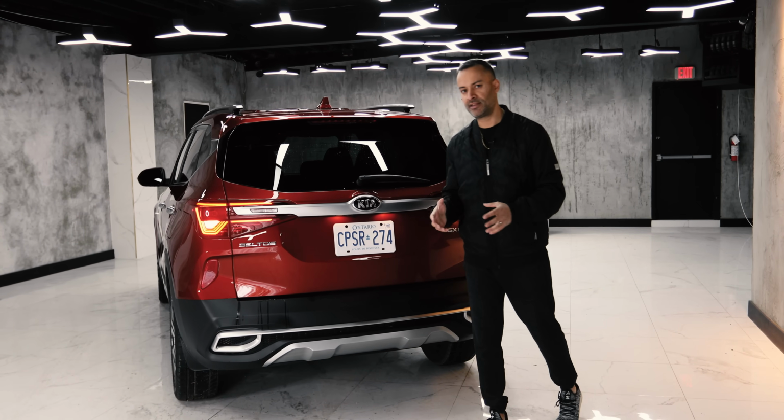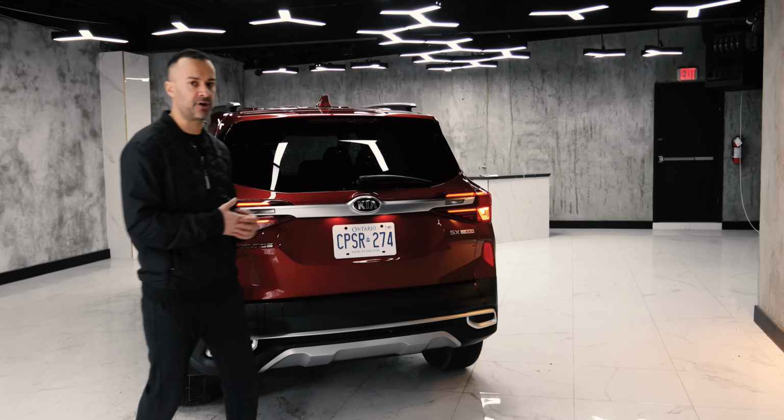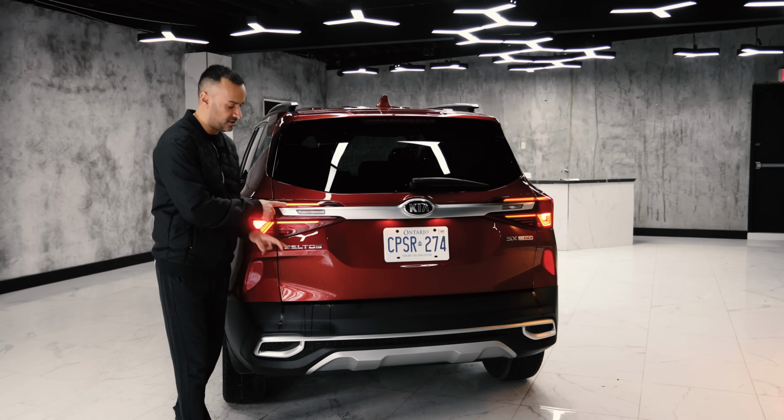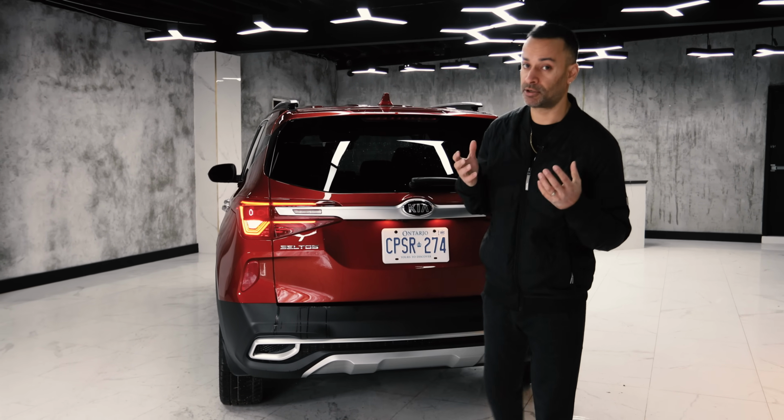Now, does this matter at the end of the day? Probably not, because the buyer of this is not really going to care exactly how this trunk looks. Whether there's going to be a light here or a light here, it doesn't matter. As long as it doesn't look like their mom and dad's potential Corolla.